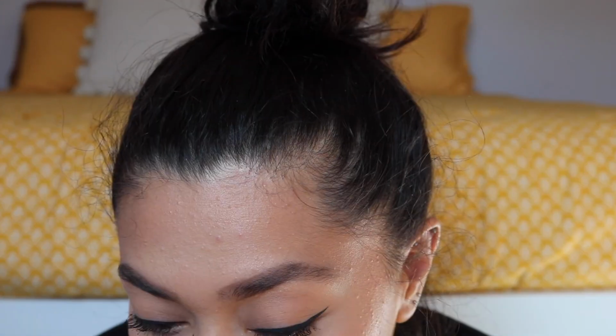For lips, obviously every day is something new, whatever I decide to do that day, but lately I've been loving this combo, and it's both from the drugstore, which is awesome. I have this lip liner in Nude Truffle by NYX. It's a really pretty brown, like a caramel color. And then I have this liquid lipstick from L'Oreal. It's matte. It's the Infallible Paints Matte in Festival. So I'm gonna line my lips and then put this on.